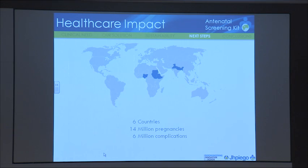Now, our kit has the potential for a huge healthcare impact in the developing world. Working with JPIEGO, we will first target those initial countries that have the greatest need for antenatal screening. With JPIEGO and their other partners, we will continue to increase distribution of our health kit throughout the developing world and have the potential to be screening up to 38 million pregnancies within a few short years.